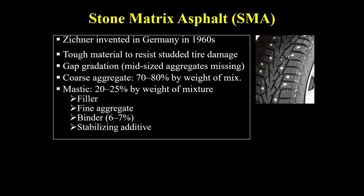This type of mixture was invented in Germany in the 1950s. And at that time, the motivation was to have a very tough surfacing material that will resist the damage caused by studded snow tires.